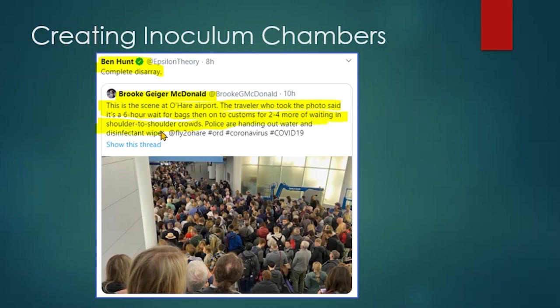Oh my God, I'm not sure the wipes are going to do any good. But you know what I do? I grew up playing Where's Waldo, so I look through all of these pictures carefully, and I'm asking, who's wearing a mask? And I usually can't find a single person in pictures like this. So all I would need to do is be standing right about there and hear somebody cough over here, and I would just crowd surf my way out of there. It'd be like running on water. Get out of there. This is an inoculum.